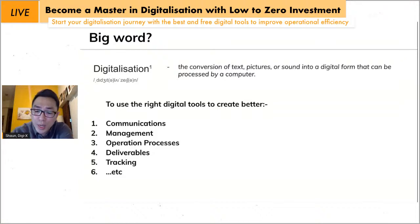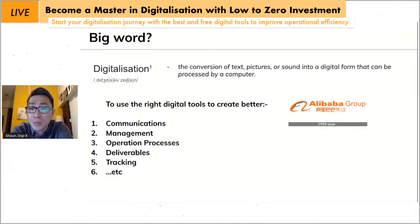Now, I just want to share two examples of organizations that have adopted or embraced or even started out using digital tools. I think everyone is very familiar with this brand. It has spawned a lot of other brands, and also acquired even more. So Alibaba Group itself, in a mere 20 years, is where they are not because of following traditional methods of working.